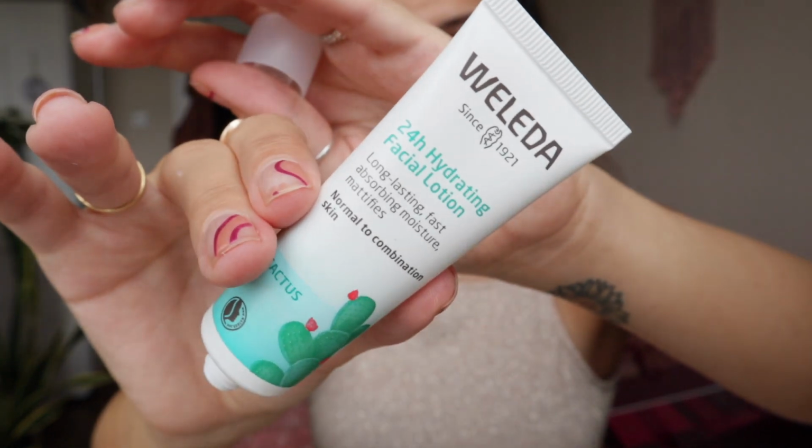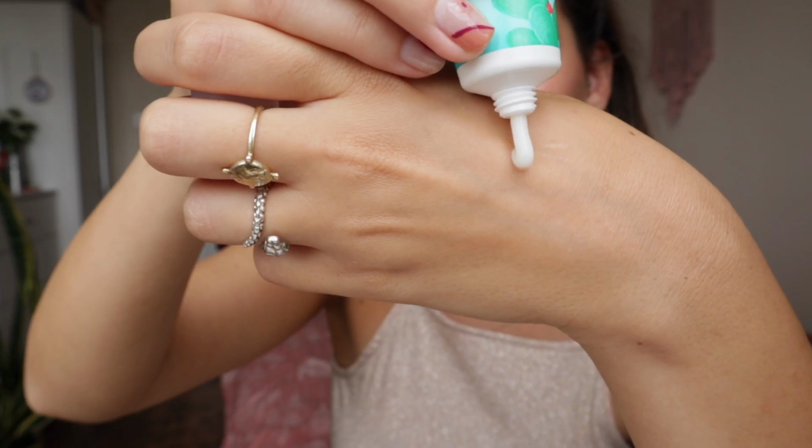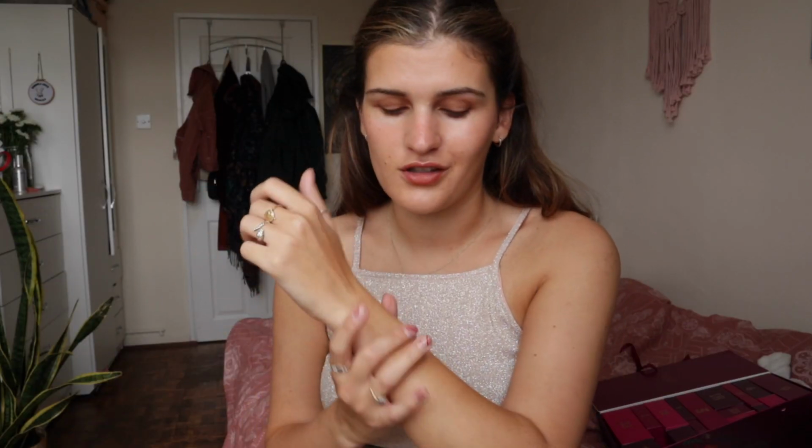Behind door number 8, we have a product from Weleda. Their 24-hour hydrating facial lotion. It's long lasting, fast absorbing moisture, and it mattifies instantly. This is best for normal to combination skin. I do have combination skin, so I think I will really love this. Oh, look at that. It's quite a thin moisturizer. That definitely was fast absorbing. I really quite enjoyed that, and if you've got oily combination skin, I think this would be a good option for you in the winter. And if you have dry skin, this might be a product to pass on to a friend.